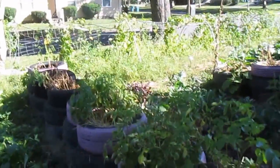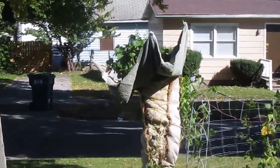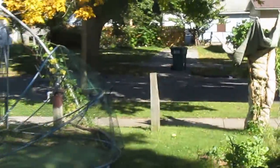Way back over in there, some carrots. And there's my salad tree that I only actually grew beans and peas in this year, but that's doing quite well. For an experiment, I would love to do all of these poles.